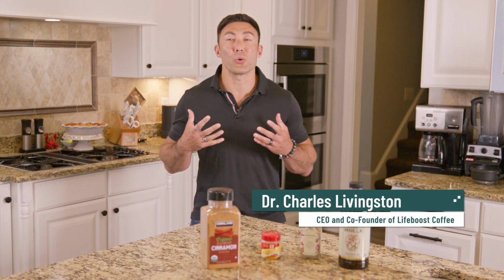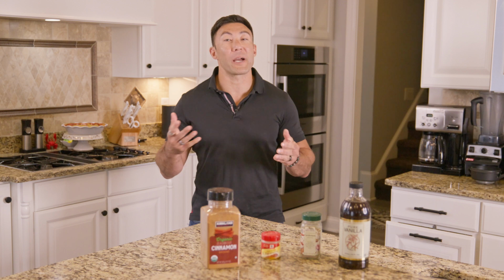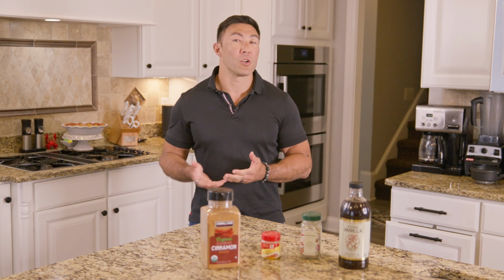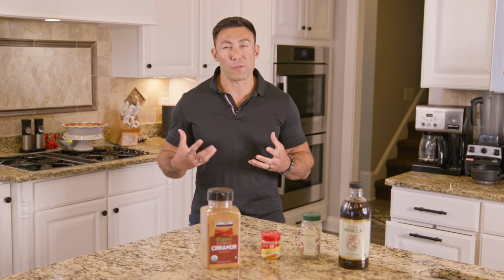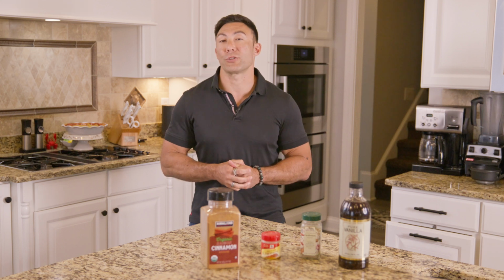Today I wanted to show you a quick and easy way to give your morning coffee a little bit of a health boost using spices you probably already have laying around. Here I have some ground cinnamon, turmeric, cardamom, and vanilla, which are all fairly standard spices found in homes. Each of these has a strong flavor. It can really switch up your morning coffee while also adding a lot of health benefits to your daily routine.